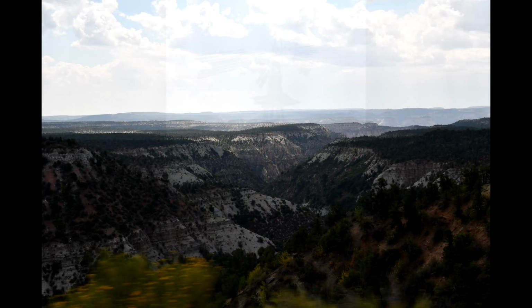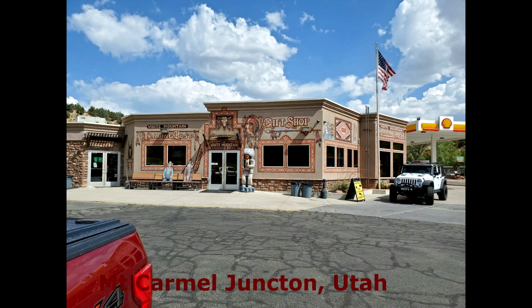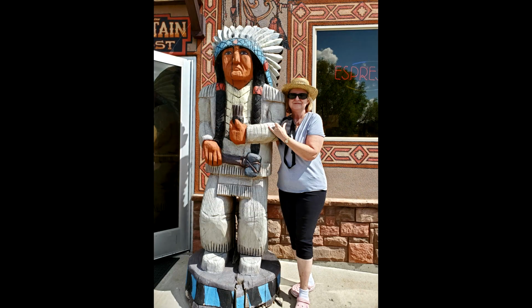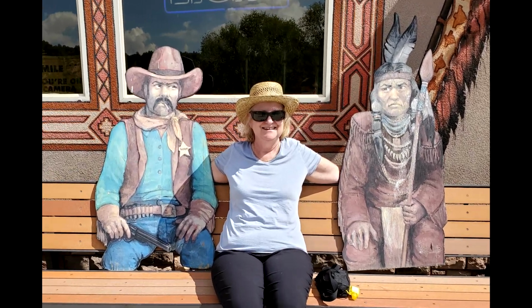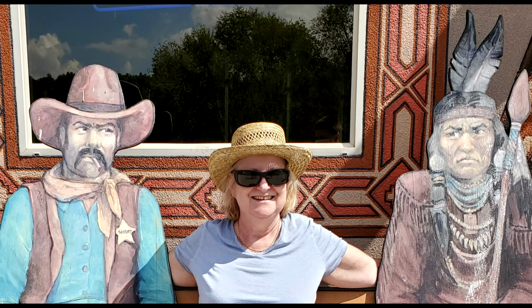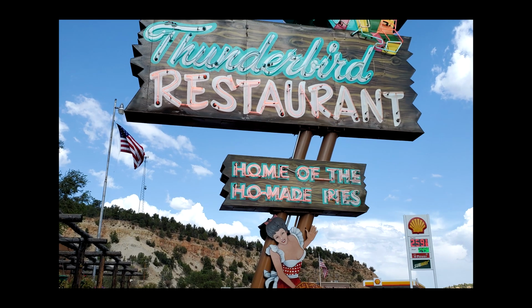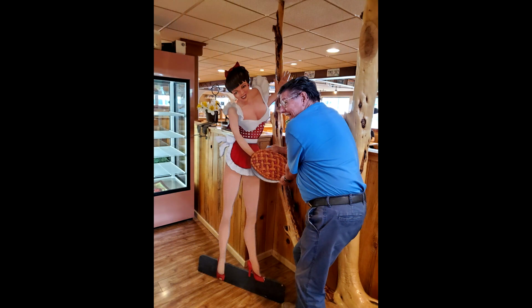After exiting the park, we finally got to Mount Carmel Junction, a little town, and they've got a little gift shop there, and my wife found a couple new friends, although they didn't look like they appreciated her sitting between them. I looked across the street, and there's the Thunderbird restaurant, and wouldn't you know it, they've got homemade pies. I don't know what it is about pies out in this area, but we had to stop for a snack. It was that time of day.